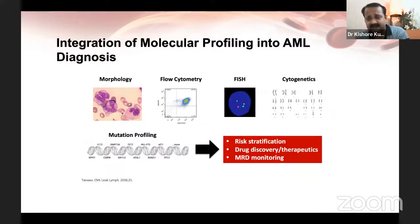So it's not just morphology which is important. We confirm it by flow, and it has been a routine practice for us. At one point, it was cytogenetics. Now we do want to run some PCRs just to make sure, at least to give an idea to the patient, because the ultimatum, sometimes we feel the transplant needs to be done. But at least to counsel them that way, or even give them a chance to CR2.